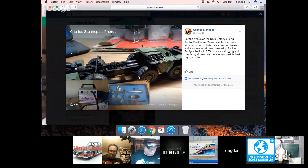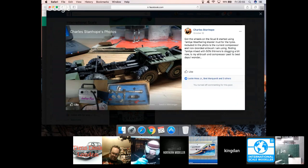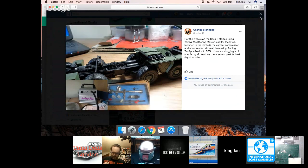Charles Stanhope next. And he's got the wheels on his Scud B. He started using Tamiya Weathering Master mud for the tyre. Included in the photo is the current compressor and non-Badger airbrush that he's using, and he's finding mixed with 50% thinners is clogging it a bit now. Is my airbrush compressor past its best days? I'm going to say that compressor will get red hot because it's a nail compressor. You're going to kill that thing. The airbrush should be fine as long as it's clean, but I would upgrade your compressor to a cheap AS186 from China for 50, 60 quid. And when you can, upgrade your airbrush then.